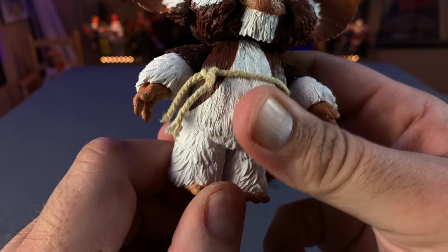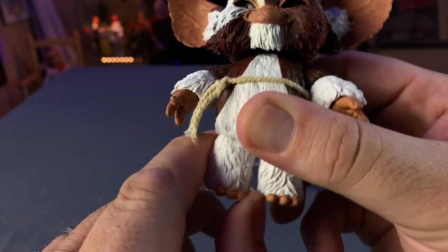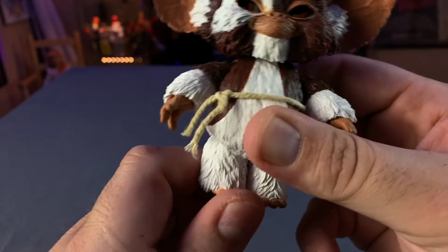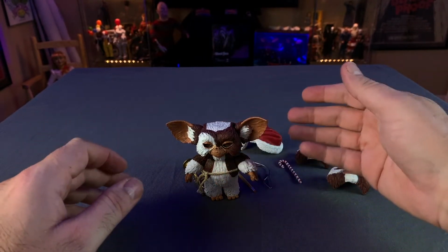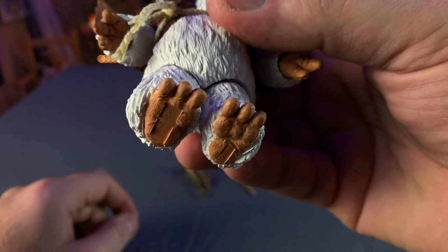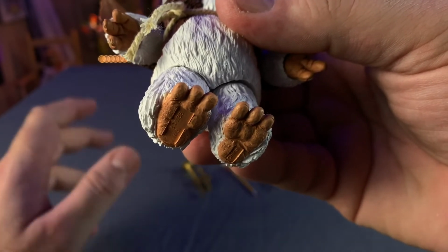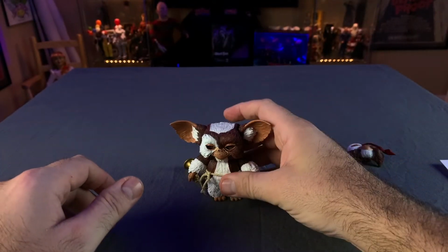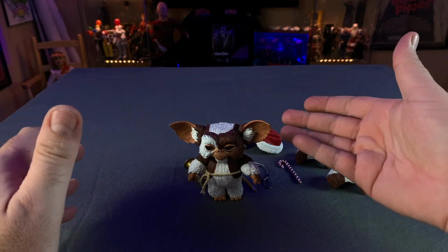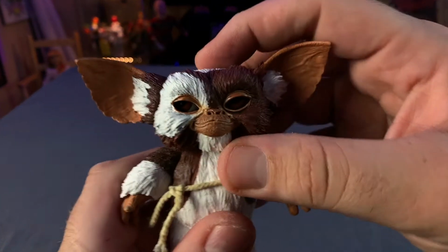And his legs, they just kind of tilt backwards and forwards for the most part. There's no in and out movement. So it does have a low center of gravity, so he is easier to stand without a stand, and he doesn't have any peg holes on the bottom here. I really like having the peg holes because it makes standing the figures a lot easier. But with a figure like this, it's not necessary because you can see you just set him down and he stands up pretty good.